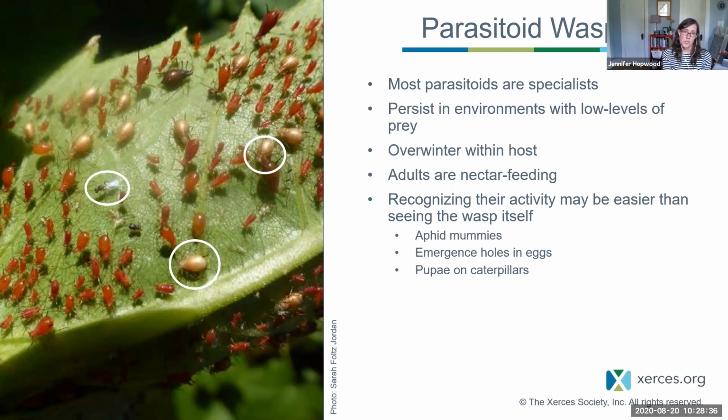They spend the winters within their host. The adults are free living. So you can see an adult wasp, which can be very, very teeny tiny, 2 to 3 millimeters, all the way up to an inch or more. But these guys are free living, so they visit nectar to get energy, and then of course the larvae feed within their host. Because some of these wasps can be pretty enigmatic, sometimes it's easier to recognize their activity.